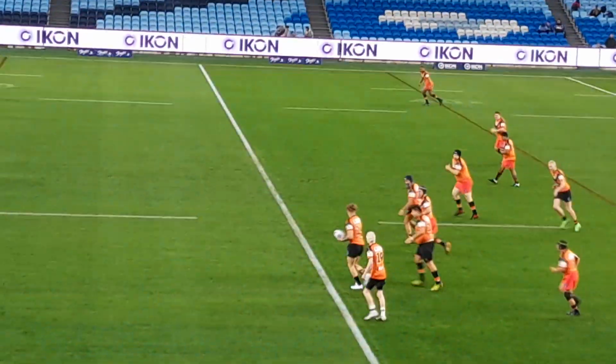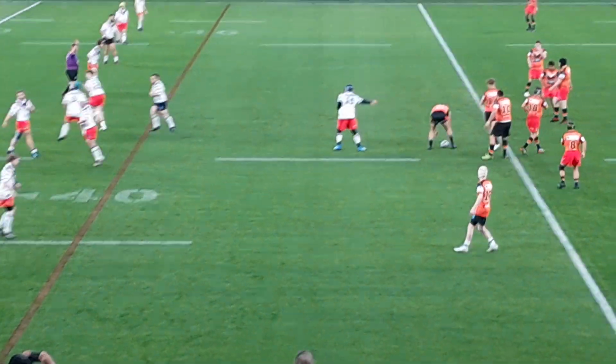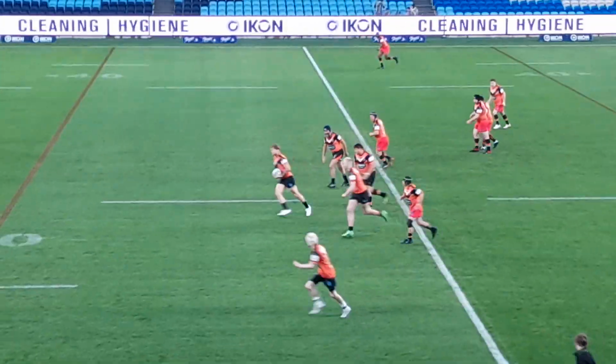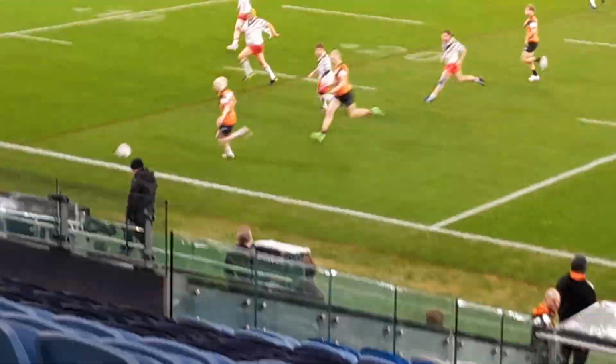Beautiful grass out there. It's a shame they didn't let the families in until virtually on the kick-off. And here goes a kick from Bryce Crane. It's going to run into touch.